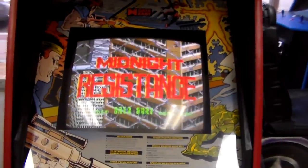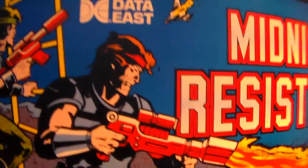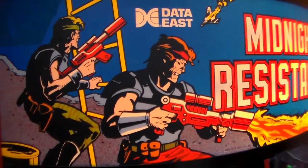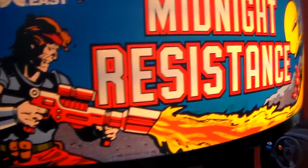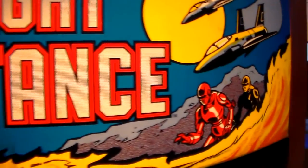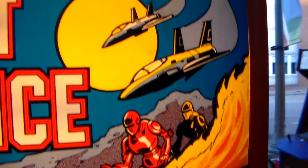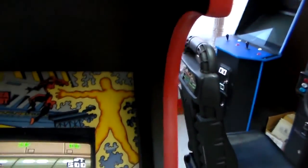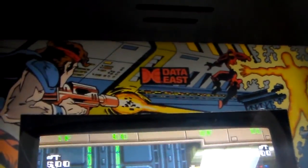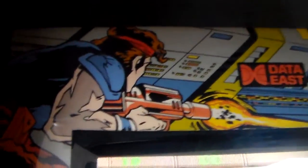Look at that. Check out this art. These are two brothers, and they're off to save their family members from the evil Dr. Crimson or King Crimson or something like that. King Crimson, I think, was a great band from back in the day, actually.